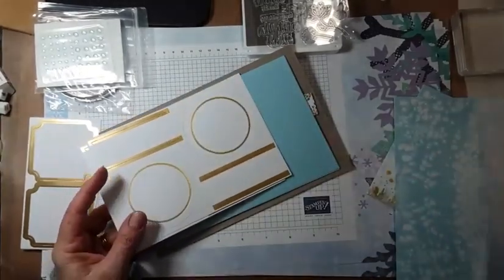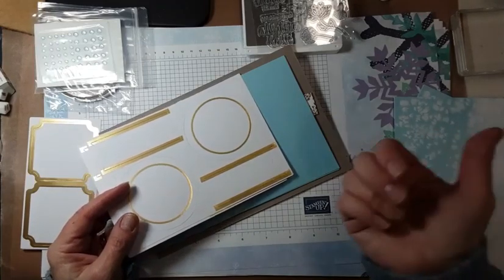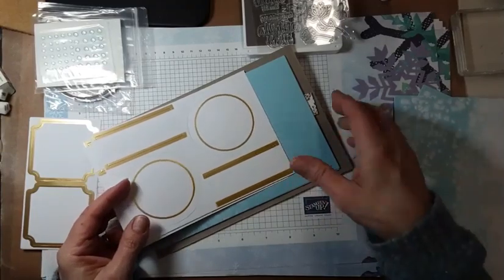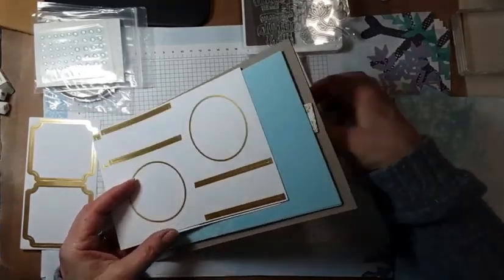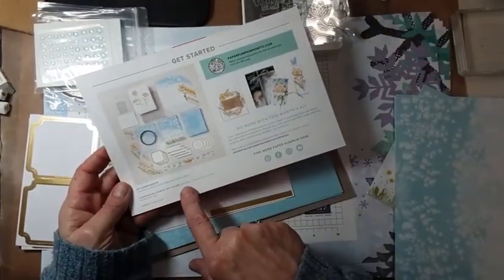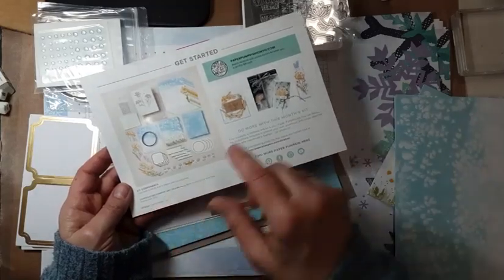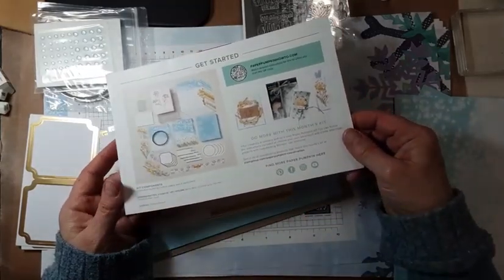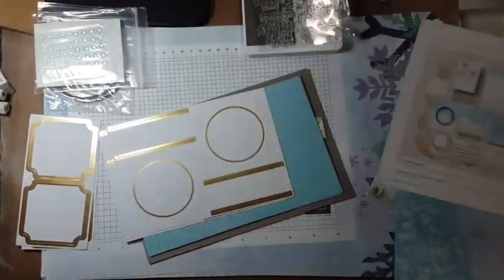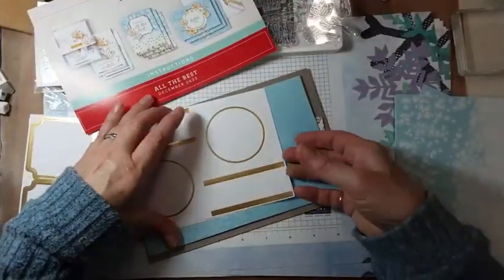And we've talked in my other videos that on a package of thick white, or if you get the kit, you could look on the back for your coordinating colors. This time, the balmy blue, the crushed curry, the old olive, and pebbled path would all be excellent card base colors. Okay. So we'll get to those directions in just a minute.